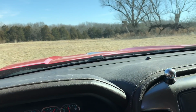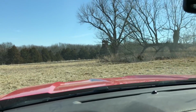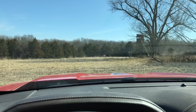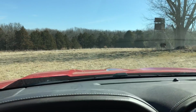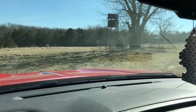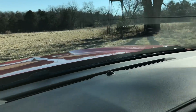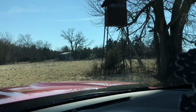Okay. Wow, large open meadow. So we're on track 2. This goes way back. This is gorgeous. There's a pretty nice hunting stand there. Looks like kind of a homemade affair, but it's solid.